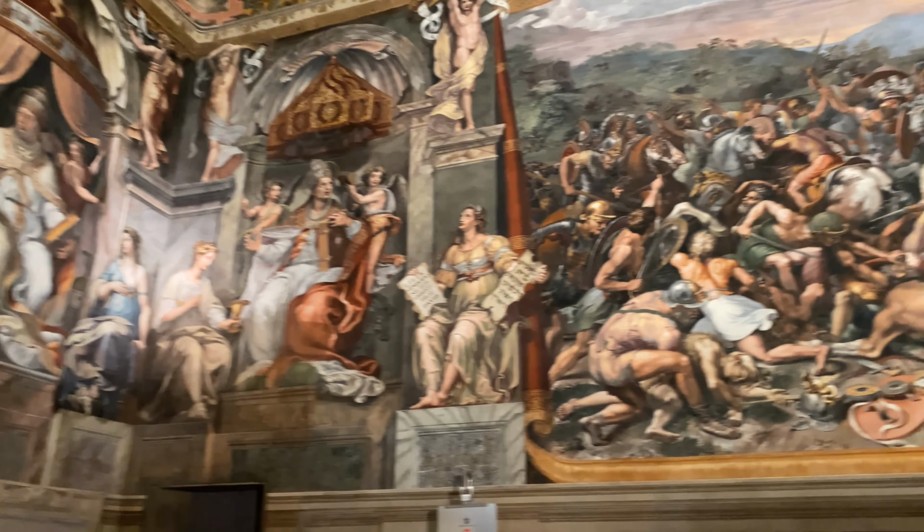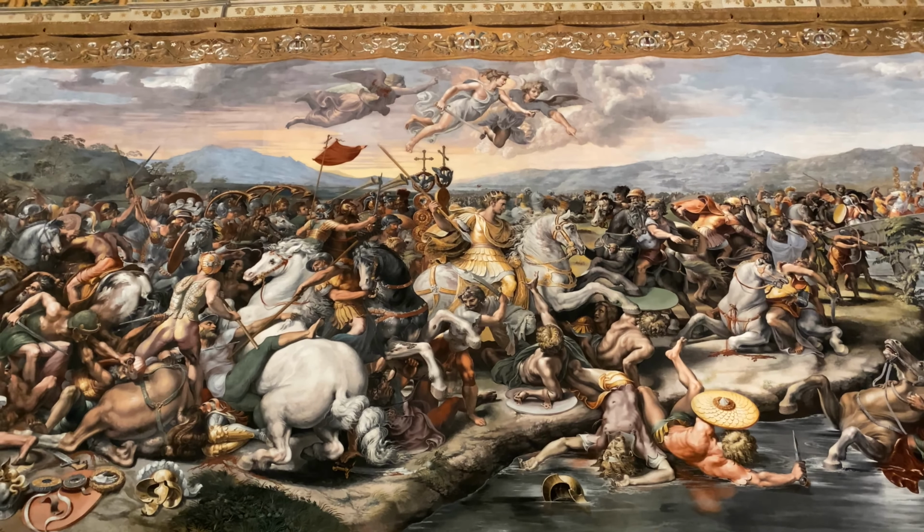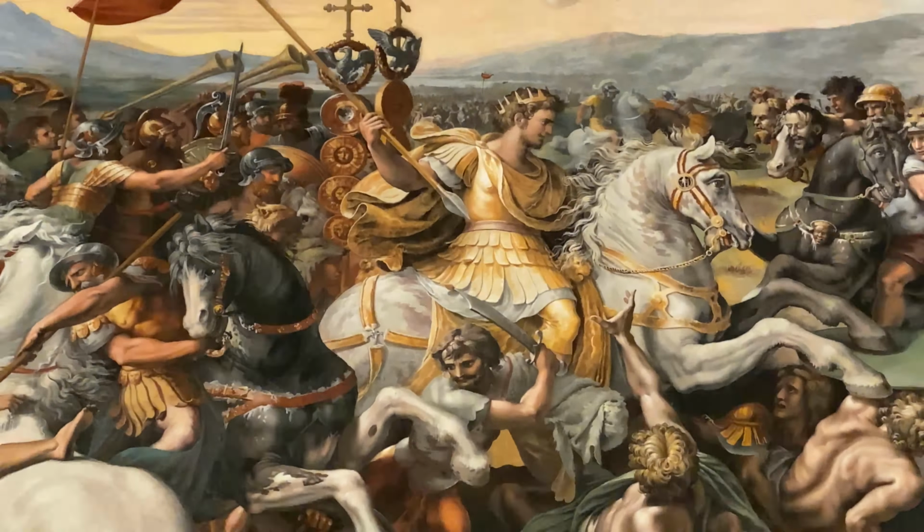Now turn right to the next wall with the biggest painting. It's the next day and Constantine's troops rage into battle. They carry their Roman eagle banners topped with the Christian cross.